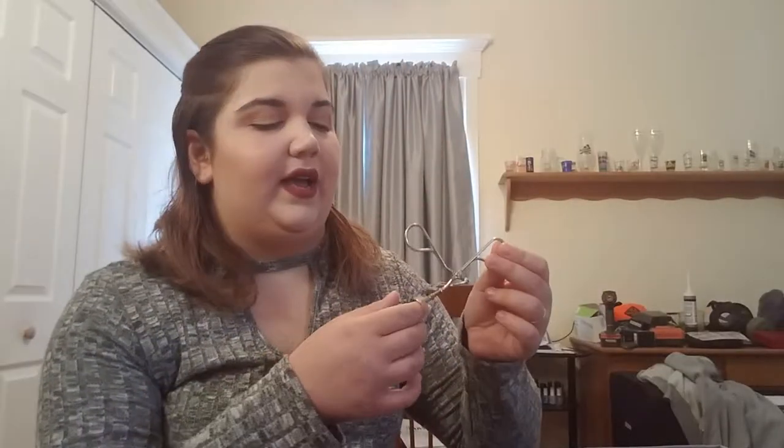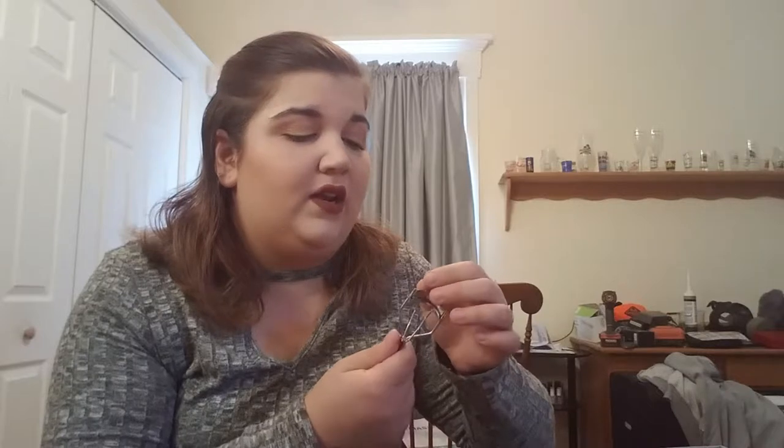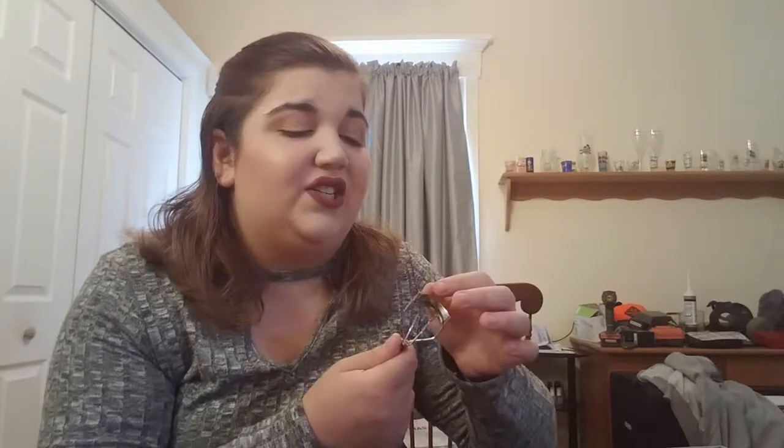I went through my eyelash curler. It's done. I don't know if you can see, probably not, but it started pulling out my eyelashes. So it's just time for a new one. I've had this one since I first started getting into makeup, so it's probably about time that I switch it out anyway.